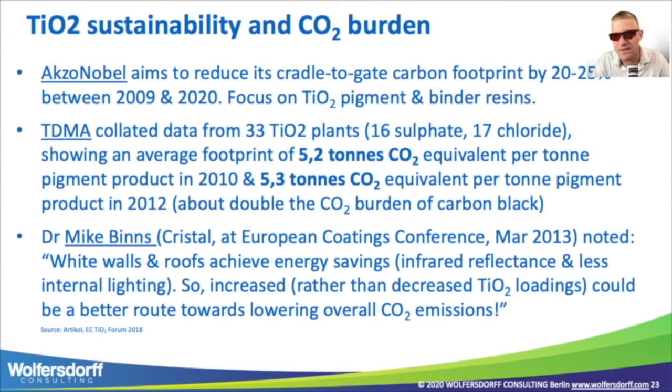What about sustainability and carbon dioxide burden? As I mentioned, this is a topic very close to my heart. These three points are sourced by Rick Adams from an article on the European Coatings Titanium Dioxide Forum 2018. I found them quite noteworthy, although they are by now two years old. So AkzoNobel, another big chemical and coatings company, aims to reduce its cradle-to-gate carbon footprint between 2009 and 2020. The focus is on TiO2 pigment and binder resins.